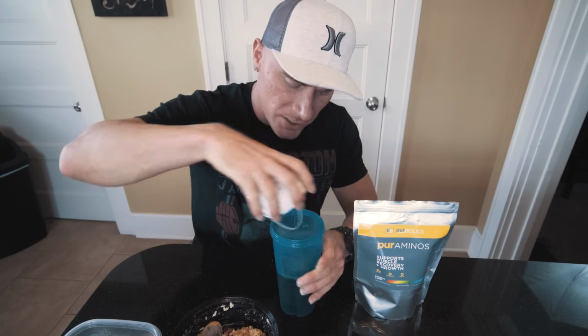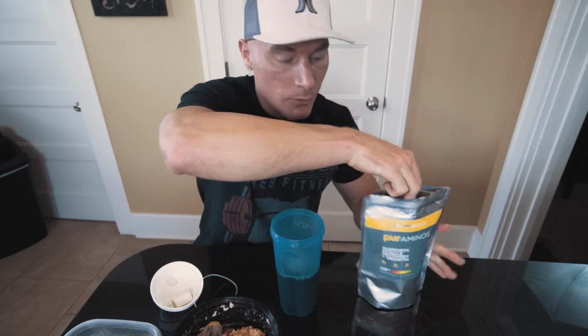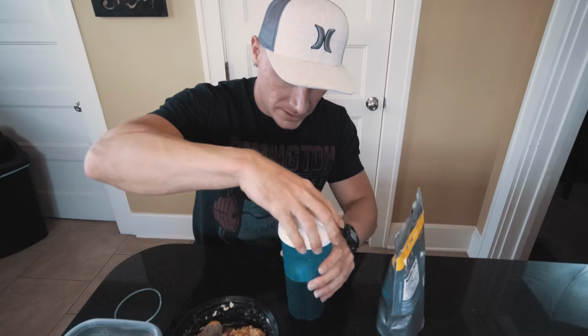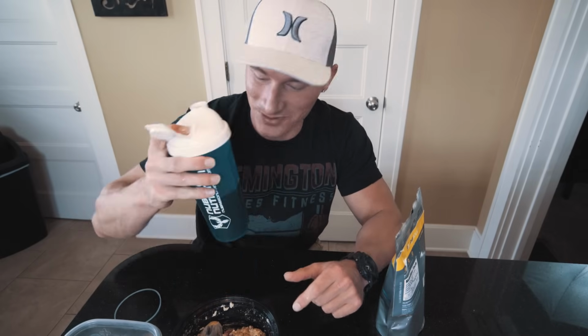If you have trouble with green superfood powder, what I recommend is mixing it up with hot water. I think it adds a really good flavor to this. 1 scoop, 2, put the cap back on, shake it up a little bit, and see, I personally think that tastes amazing. Some people don't like green superfood powder very well, but I personally don't think it's bad at all.